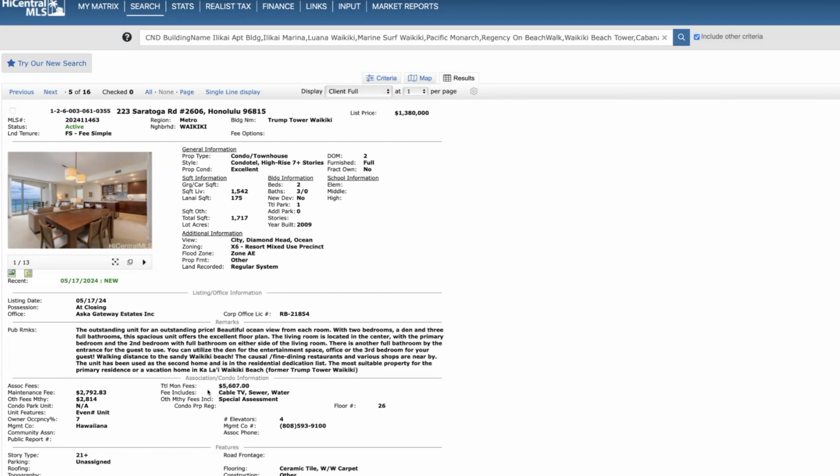And there are a couple of reasons, in my opinion, why these units have lost value. One is you look at how weak the yen is right now, and this building is very popular for the Japanese market, really the Asian market, but particularly the Japanese.